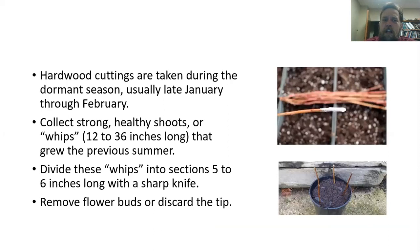Hardwood cuttings, we're going to be taking generally from late January into February. Take really good, healthy shoots that are anywhere between 12 and 36 inches long that grew the previous year. And then we can divide those into sections that are 5 to 6 inches long. Use a really good sharp knife. You want to make as clean a cut as you possibly can. And if you have a tip there that has a flower bud on that, you want to remove that flower bud because that'll interfere in the process of getting that plant started.